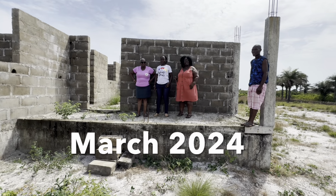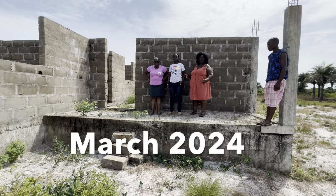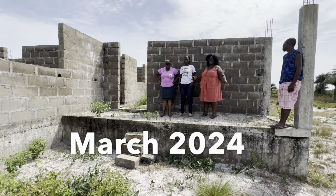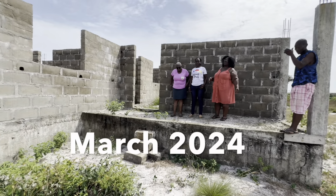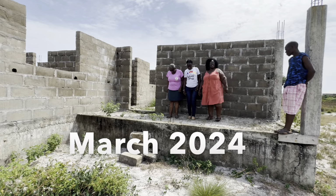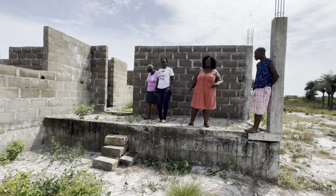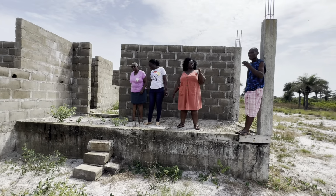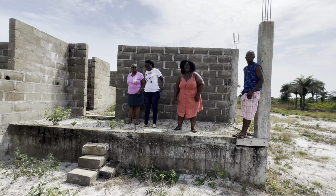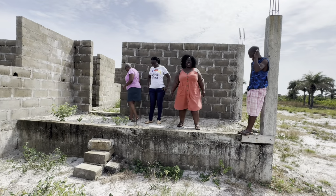Okay, so I brought you guys here to her project. This is a 3-bedroom house, very spacious, and we are in the Benstown community. This is where it's at. It's a developing community, inside Benstown, but it's opening up. We see a lot of buildings, a lot of development going on.